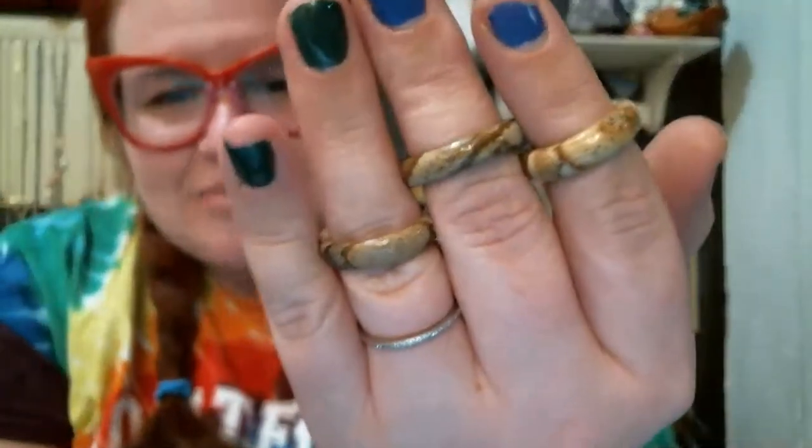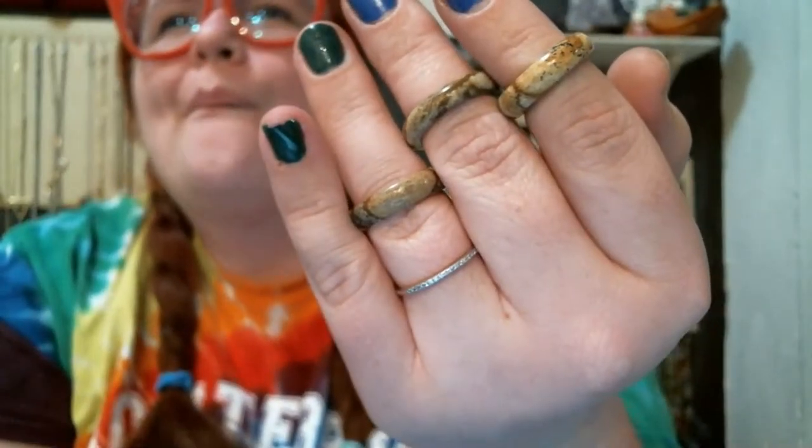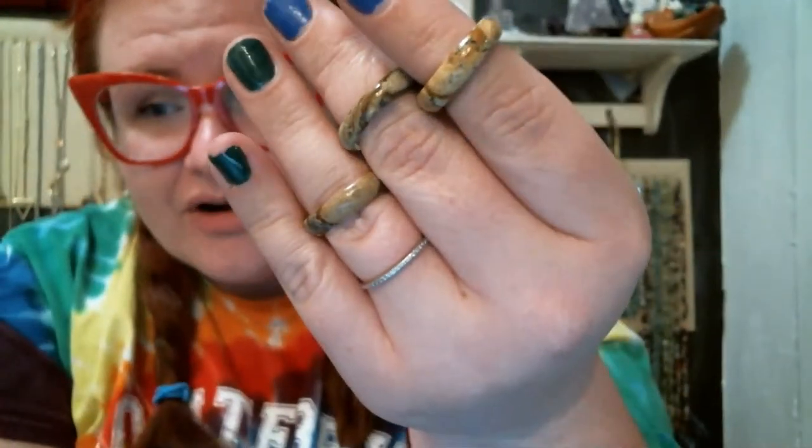Anyway, back to the topic, which is these picture jasper bands. I don't know. But anyways, these are going to be $10 or best offer.